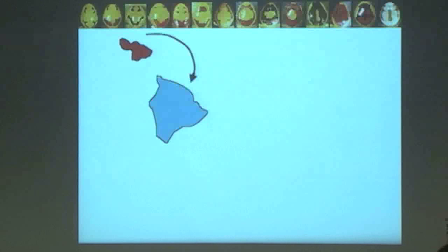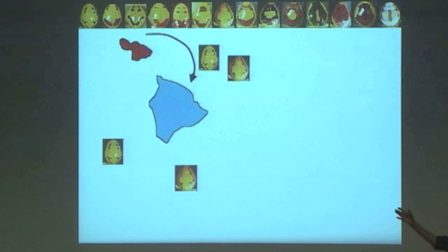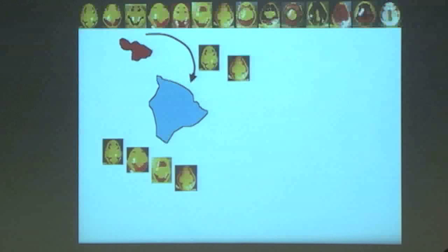Here you've got Maui. They colonized the Big Island, and we've got information from that based on the molecular data. So they jump over, get to the Big Island, and when they did that, they would have done so with an incomplete representation of all the colors. So just one or two would have been involved in that colonization event. And then they arrive on the Big Island, build up a population. There would have been selection to recover the diversity of the ancestral population. So selection to recover all of this diversity.